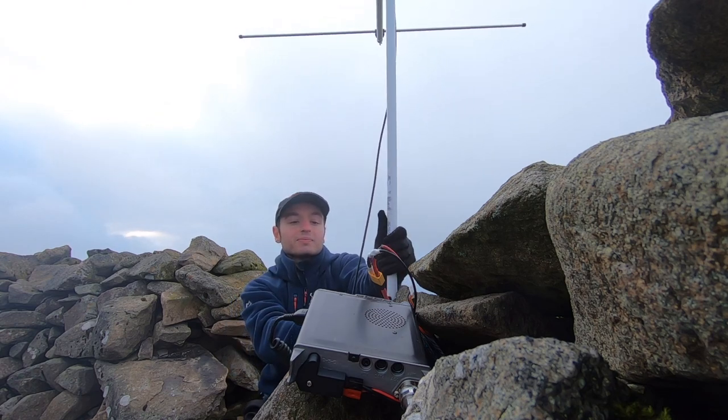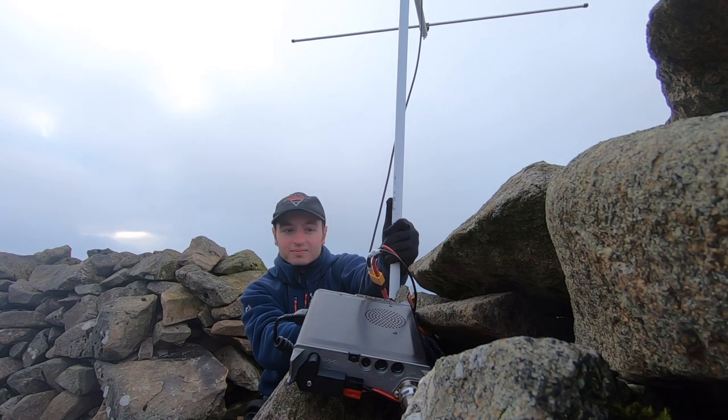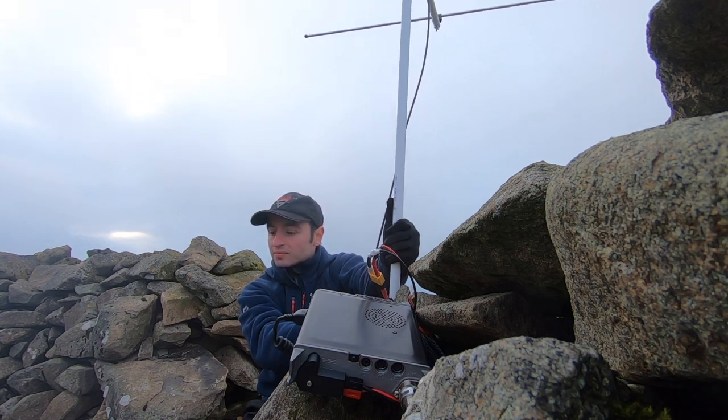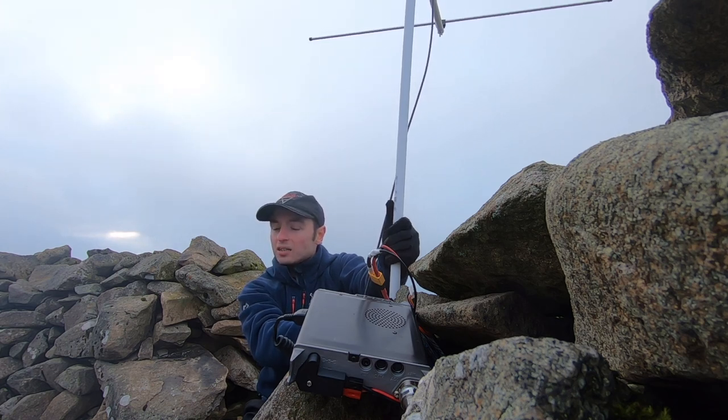Yeah, M0AAG portable, this is G8IQL. Your weak signal here too, you're about a 4x1, so I just missed your name, I think it begins with A, and your location. Name here is Martin, and the location is 20 kilometres north of Portsmouth, in locator IO90LX.